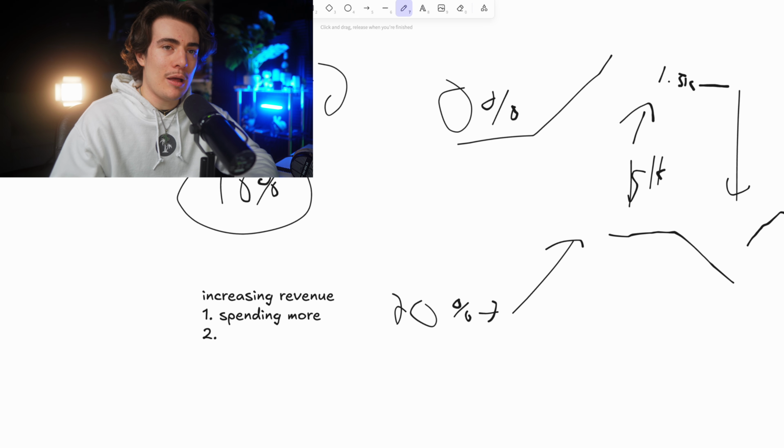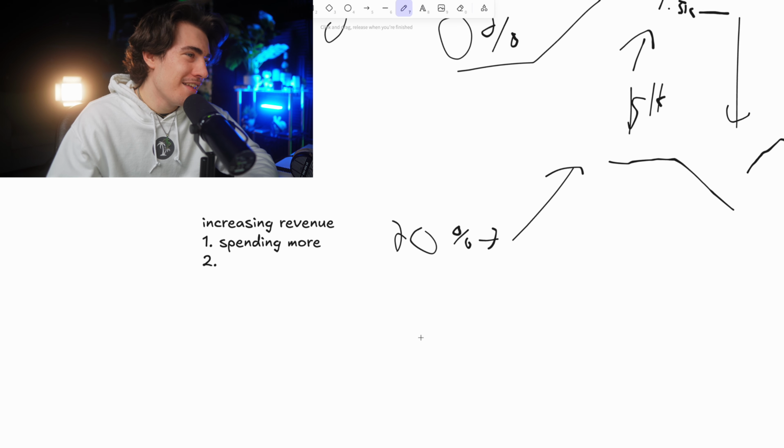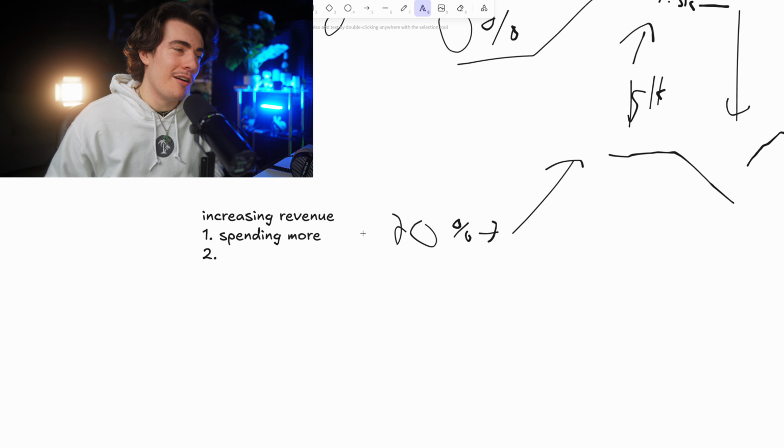For me, like I said, right now, I'm not doing that just because I have some issues with suppliers, and I also haven't had time to make new creatives, I'm not going to lie. So, yeah, that's that. But spending more, easy fix. A lot of people don't do it. They just have a bazillion creatives spending all over the place. Just take the ads that you have that are winning and spend more. It's very simple, but it works.